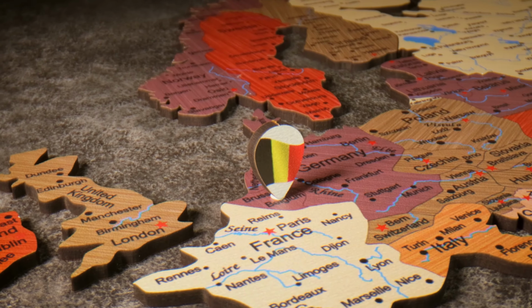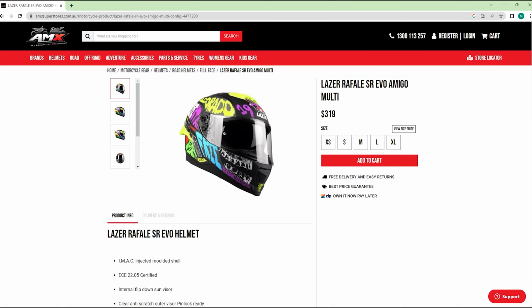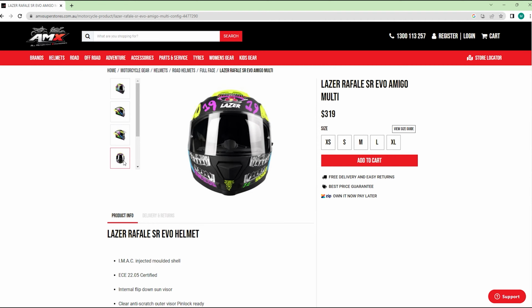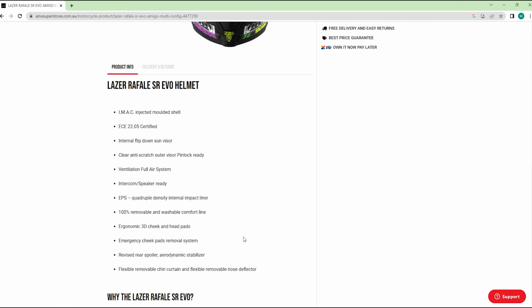Last but certainly not least comes the Belgian brand Laser with the Rafale SR. And you can pick this one up from as little as $279, and they hit the market with this race-inspired helmet that comes with a polycarbonate moulded shell, which has ECE certification, an internal flip-down visor, pin-lock ready, 5 ventilation slots, and liners that come out completely to wash if you start to work up a pong worse than a gym bag forgotten in your work locker.